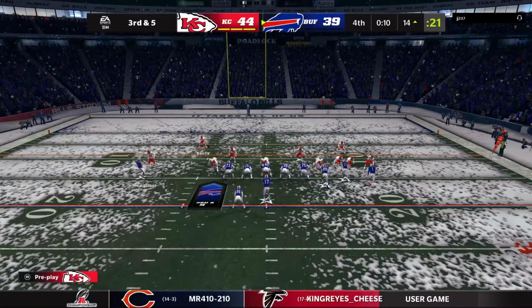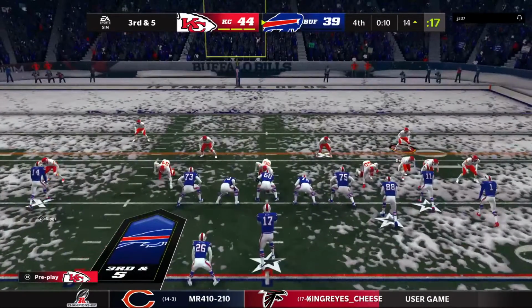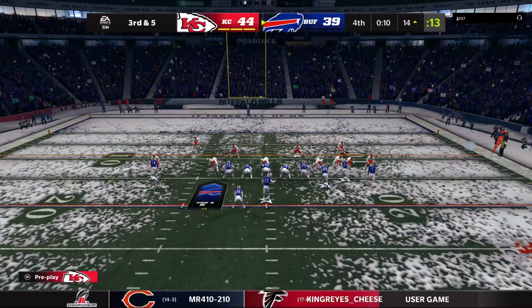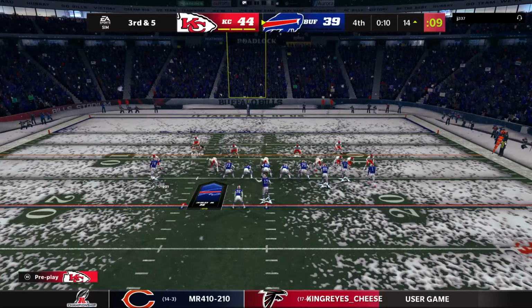22, 22. Like 22, he's coming, 22's coming. Hey, pick it up, defense, let's go.